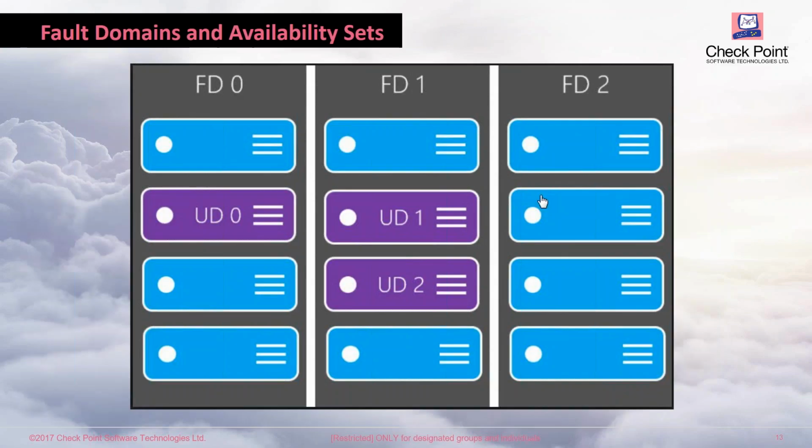So what Azure does is slightly different. So they have, and this might not be the clearest slide in the world, fault domains, which is indicated by the 3 silos here. So fault domain 0, fault domain 1, fault domain 2, and update domains. Now this will be within a single data center, but what this allows you to do is have resilience within a data center.